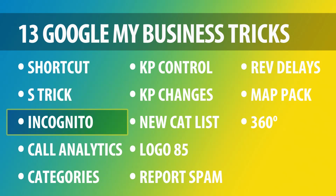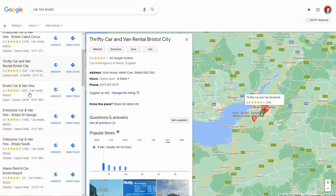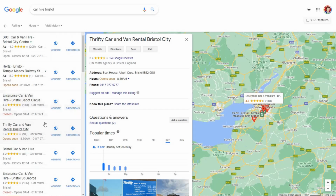Now here's my third tip, is if you're doing some research, say for instance, I was looking to build up a customer's business with car hire in Bristol, you may want to start looking at what other businesses are doing. But bearing in mind, if that's your competition, let's say for instance you were a business in Bristol and you're looking at competitors, every time you click on one of your competitors, you're giving a signal to Google. Now, it's been proven many times that Google My Business signals are certainly made up through click-throughs.